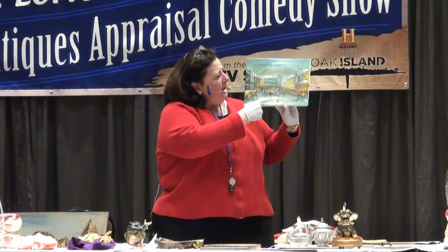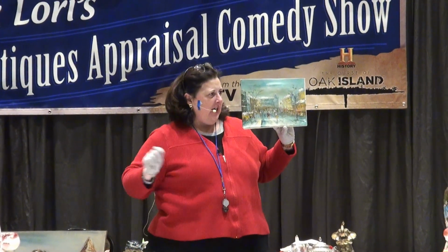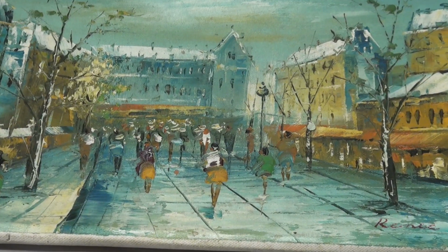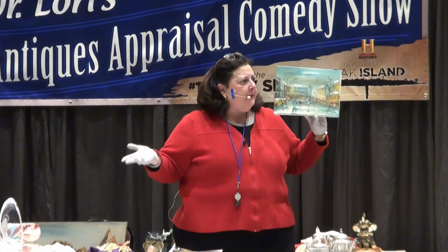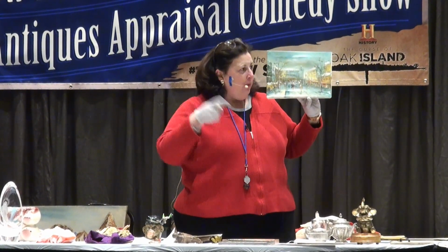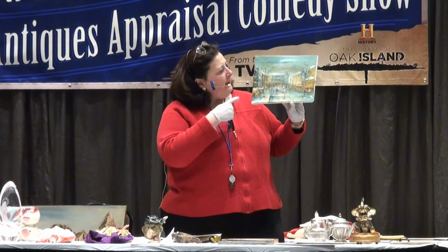So he's standing near this street and he's painting this particular scene, okay? And then people are walking by, ooh, look what you painted, ooh, look what you painted. I want to buy it, great. And they just keep doing the same ones over and over and over again. That's what you have here.